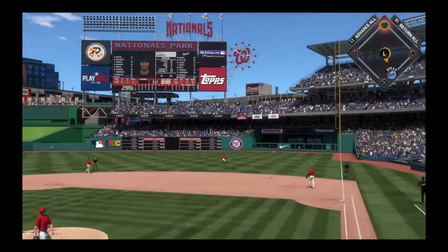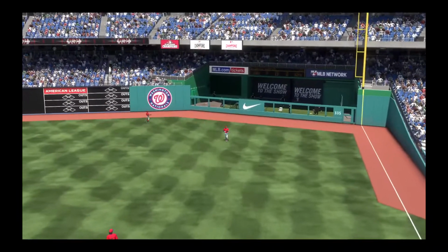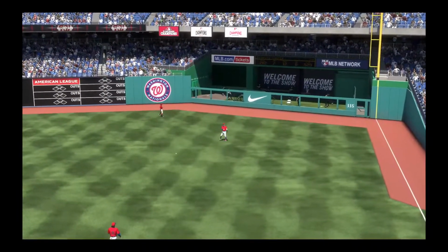Pulled high in the air out to right field. Harper has a read on it. He hauls it in without any trouble, and there are 2 away.